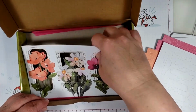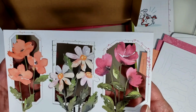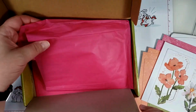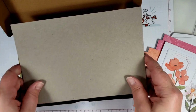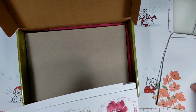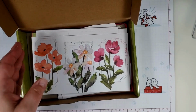And then there are three sheets of these die cuts as well of the flowers for the fronts of our card. And then of course it comes with this really pretty bright pink tissue paper as well. So with that, let me go ahead and separate the pieces for the cards, and we'll get to putting them together. So I will be right back.